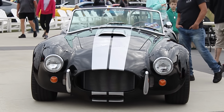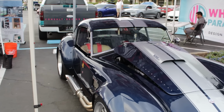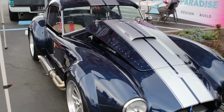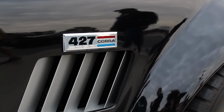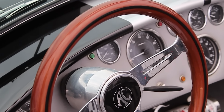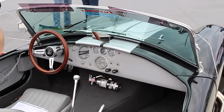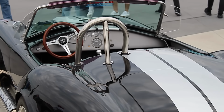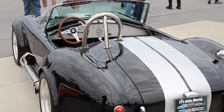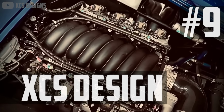Backdraft was founded in 2001, and since then, they've been manufacturing turnkey minus Shelby Cobras at an unprecedented rate. While other brands focus on offering the most accurate replica or the most affordable builds, Backdraft Racing seems more aimed at the premium luxury market, with custom leather bucket seats, chrome accents, and 18-inch wheels. It comes with a premium price tag too. The Backdraft RT4 starts from $58,900, pre-drivetrain.